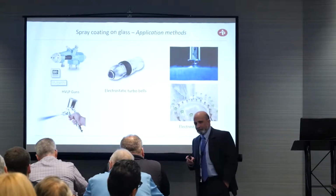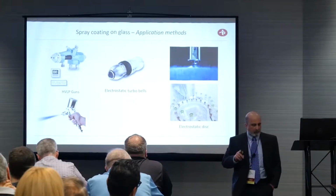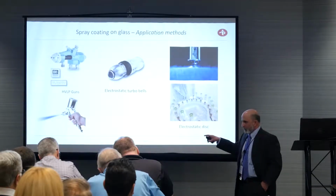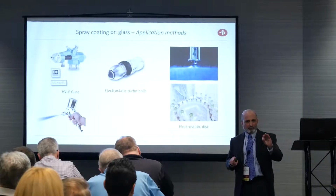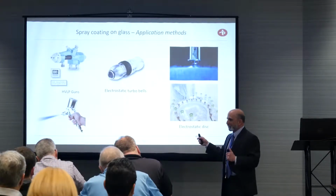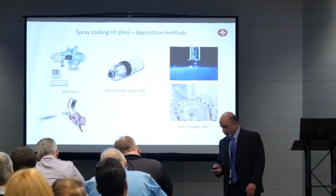Same with an electrostatic bell. But what else is important? When you're talking about an electrostatic charge, during the process, the coating is negatively charged. Right? The equipment is grounded, so it has zero charge. So the coating has to be able to accept a negative charge that's applied to it, so it's attracted to the glass object, which, because it's grounded, has zero charge. Right? That's the concept. So the coatings have to be designed to do that.